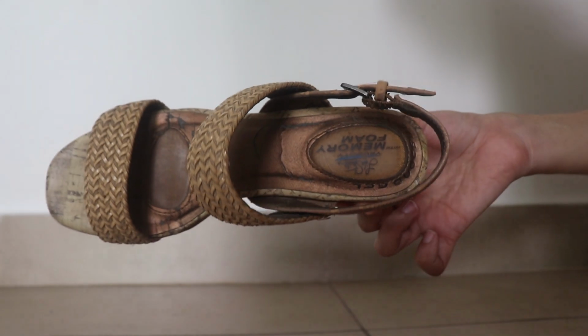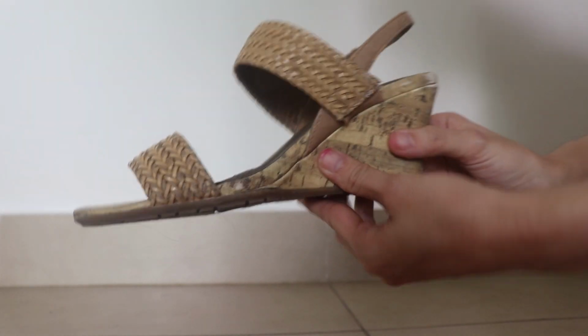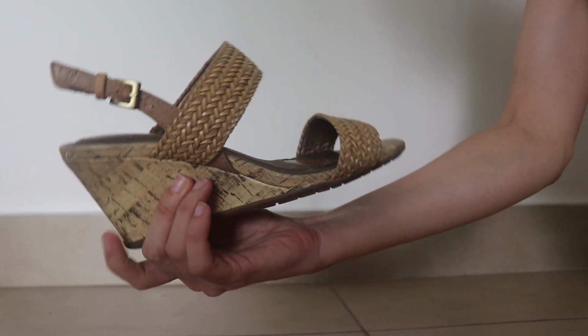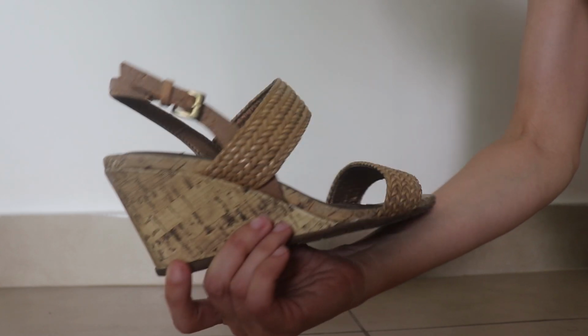As you can see, the color is kind of yellowish. That's the one thing that I don't like, and it's woven. But they are in great shape for an 8-year pair. I'm always thinking they are going to fall apart at any minute, but they don't. They are amazing. Very durable.